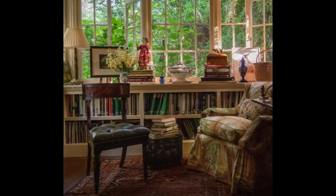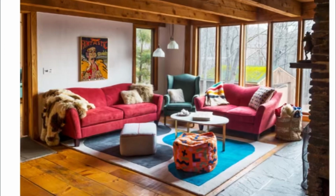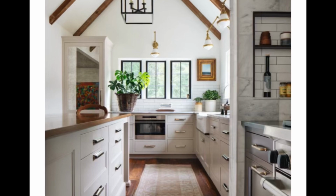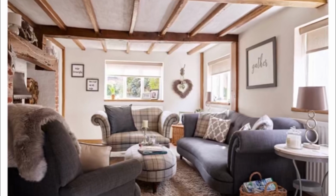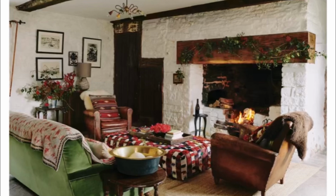Sit back, relax, and let the symphony of spring and vintage rustic decor unfold before your eyes. Welcome to a world where every corner of your home becomes a timeless reflection of the tranquility of spring and the enduring beauty of rustic vintage interiors.